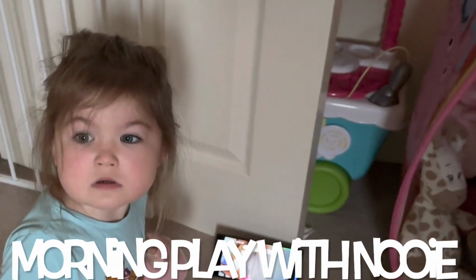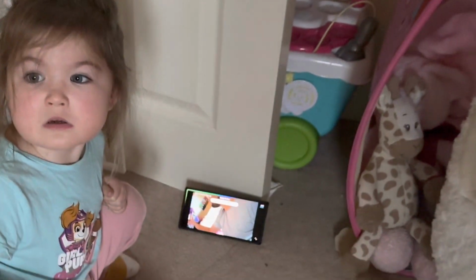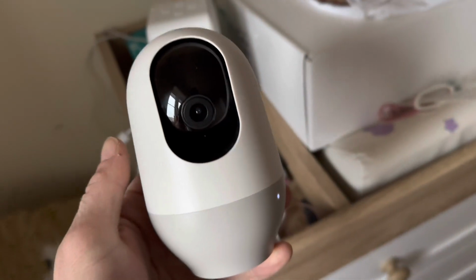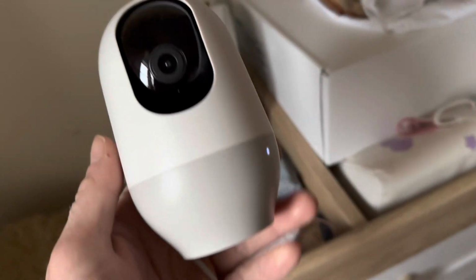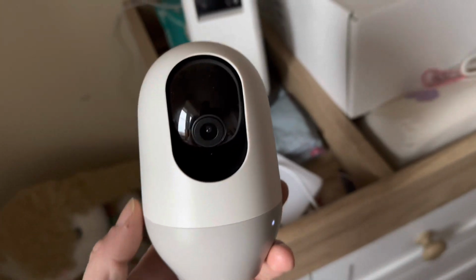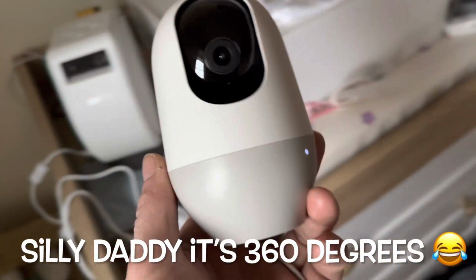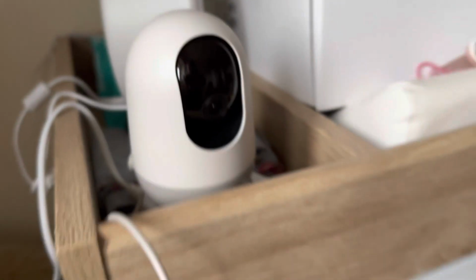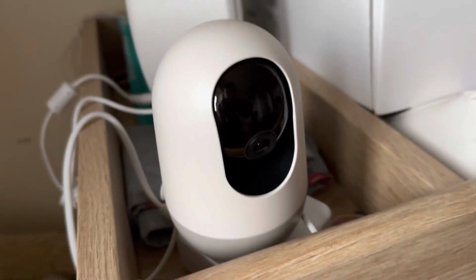As you can see, Emilia absolutely loves her Nooie. And this is it. Yeah, it's Nooie the camera. So I think it's 350-something degrees. Just put it there, and job's a good one. And now I can see the rest of our room. So, yeah, perfect. The camera is really good.